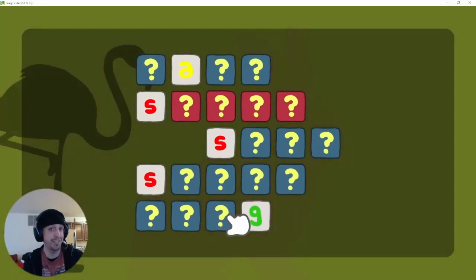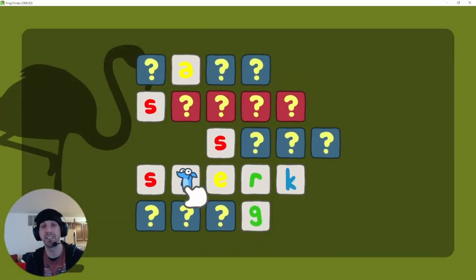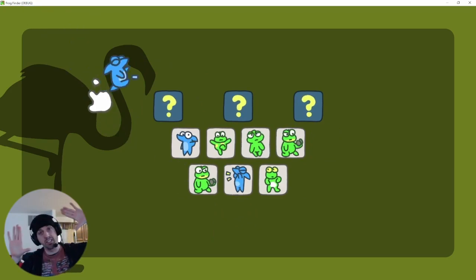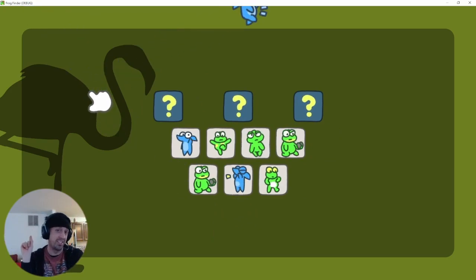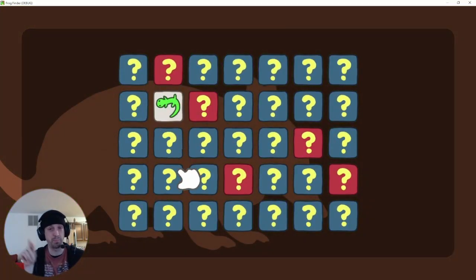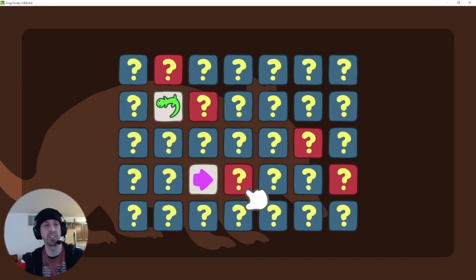So Frog Finder is a game I made in 3 days for Terry Kavanaugh's Stop Waiting for Godot game jam. And the way it works is you see a grid of cards, which you can click to turn them over. And some of them have frogs, but most of them have something else, including sharks, which bite your finger and you lose a life. So you don't want to find the sharks.